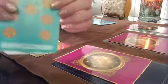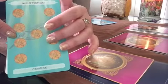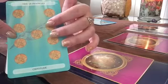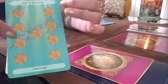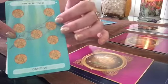And then you guys got the 9 of Pentacles. So you got the 9 again. So you've almost reached the 10 of Pentacles, where you have everything that you want. But this is still having abundance. This is luxury. It could be home. But it's appreciating the good things in life.